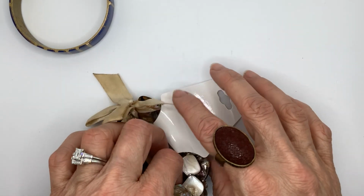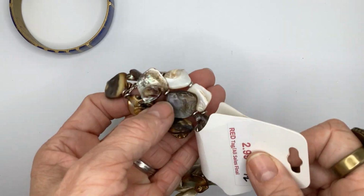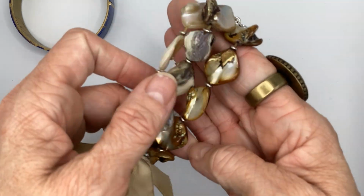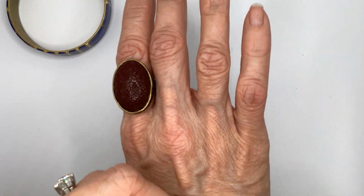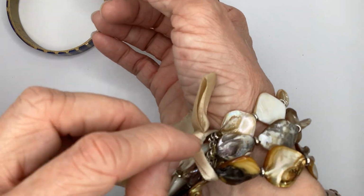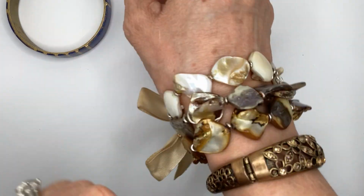Here is a nice 3-strand shell bracelet. Really nice. I don't know if you would consider all of those to be mother of pearl or if there are other shell styles, but it is a stretch bracelet. As you see there, it's got a ribbon on it. I don't think the ribbon part's supposed to stay on there while you wear it, but it does have along the outside these sets of chains that connect it. I think it's in 3 places. It's very well made, nice pearl bracelet.